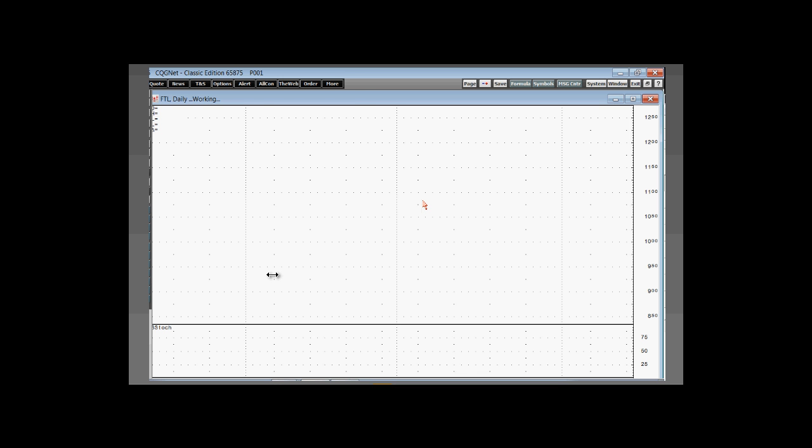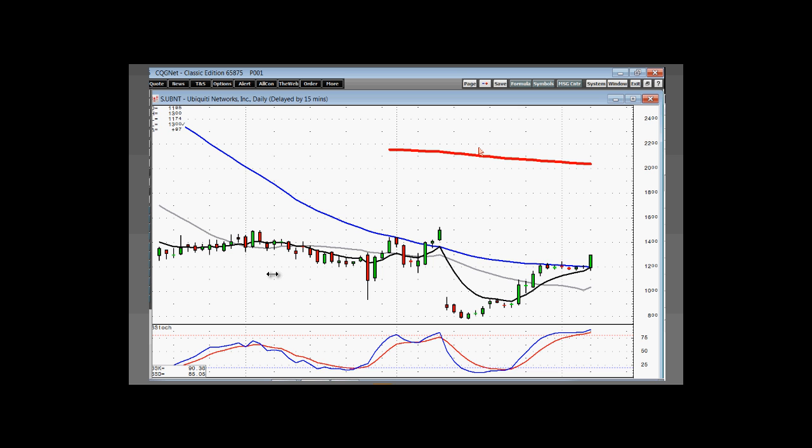Did I do UBNT? That one's a nice little stock. Notice what it did. When it came up to the 50, it just kind of hovered, and you had that T-line crunch. Just as the T-line was crunching through the 50, you pushed everything up. I would be a buyer of this one on a positive open tomorrow, using the halfway point of this candle as your stop.